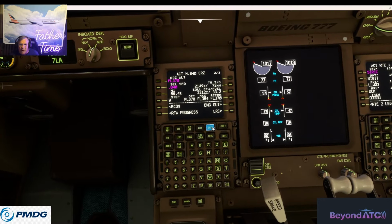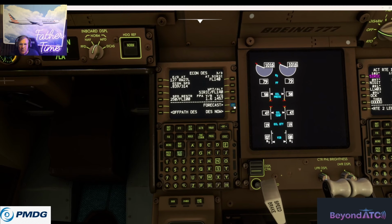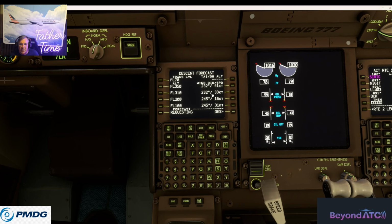We can do actually a wind update too. What's this? Forecast. Press descent forecast. Let's see if it changed. This is 232 at 33. It's looking at it. Forecast requesting. It's been about 6 hours, 7 hours.